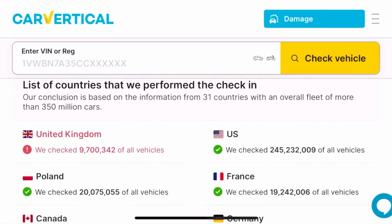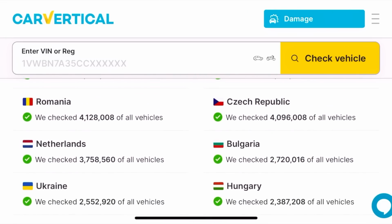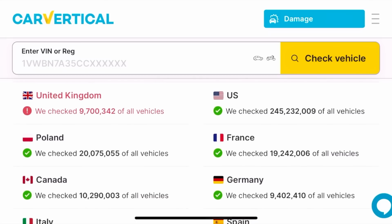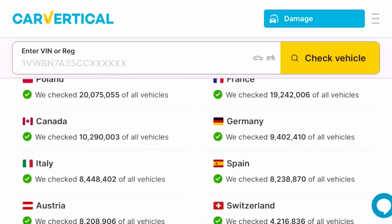Guys, I don't know why, you just get this instinct when you are going and looking at these cars that something's not quite right, and genuinely, the owner, he hasn't got a clue. So this check was performed in the United Kingdom, United States, France, Poland, Canada, just to name a few.